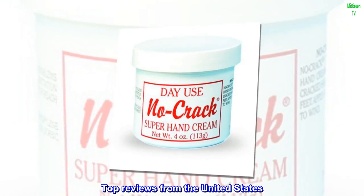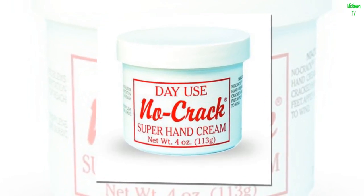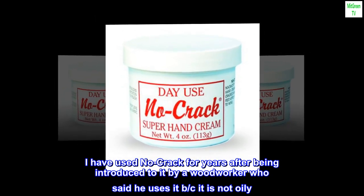Top reviews from the United States. Excellent product from small vendor. I have used no crack for years after being introduced to it by a woodworker who said he uses it because it is not oily.